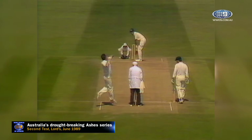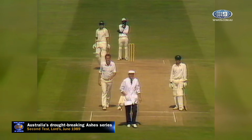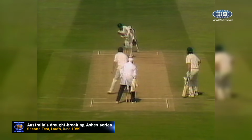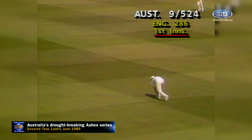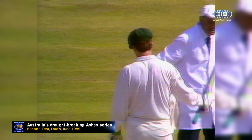With Geoff Lawson, the pair would blast 130 for the 9th wicket. That's a fine shot. It's in the air, but bounces safely into the pavilion fence. He's done it. There it goes, down to mid-on. One to Steve Waugh. That brings up his 150.